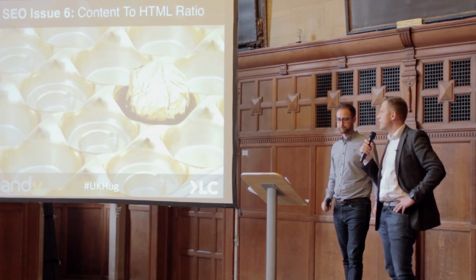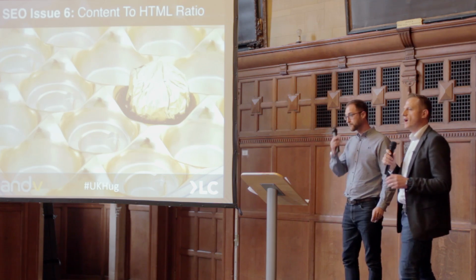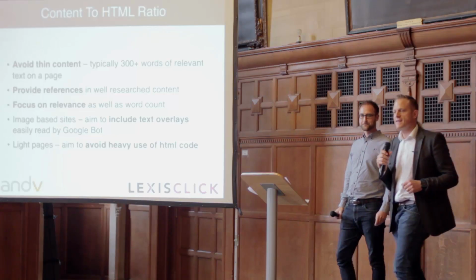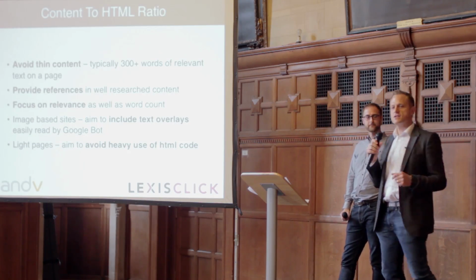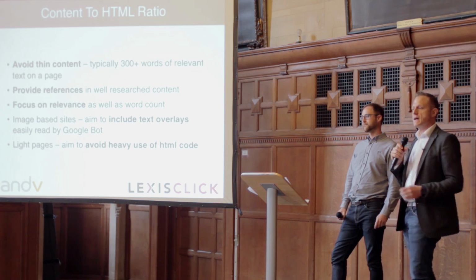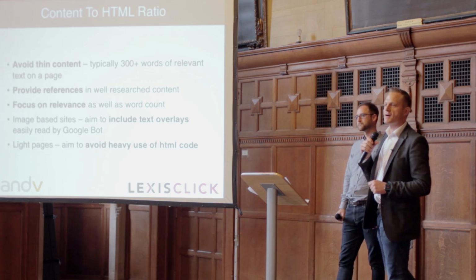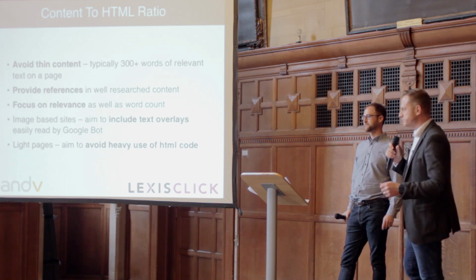So we come to SEO issue number 6, which is content to HTML ratio. Now, hopefully, a lot of you here will remember the old Ferrero Rocher advert. And if you imagine that the box in the image you've just seen is the HTML site code and the chocolate is the content, the Google bot, a bit like most of us here, is most interested in the chocolate. So if your site doesn't have enough content or chocolate on it, you may find that the Google bot is heading off to these other parties that are offering them a lot more chocolate.